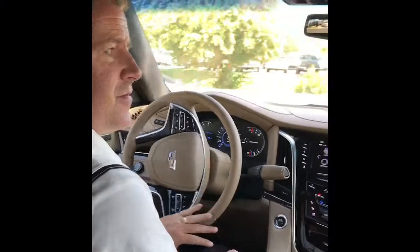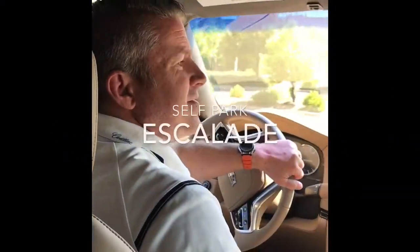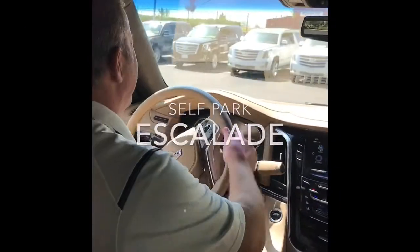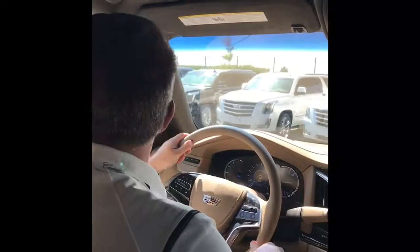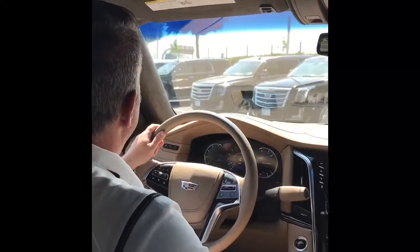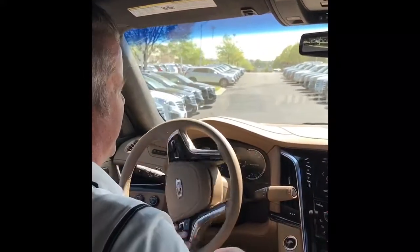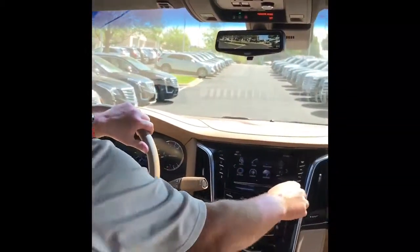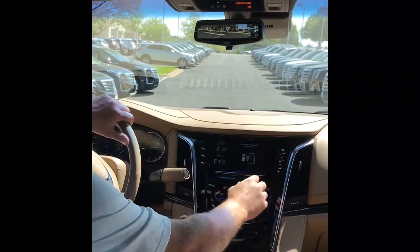Hey guys, so Dave is going to park this Escalade, and just like the CT6 from one of our earlier videos, you'll see that the Escalade can actually park itself as well. If you can remember from my first video, I'm not very good at parking, it seems, so this is a godsend for me. So what I'm going to do is push the self-park button over here.